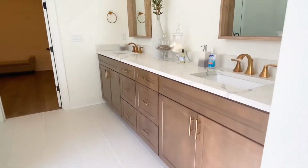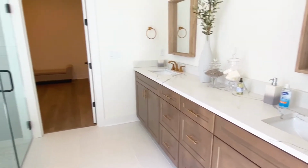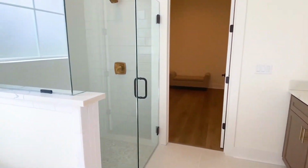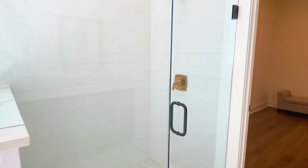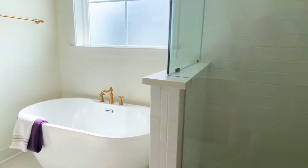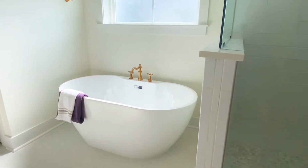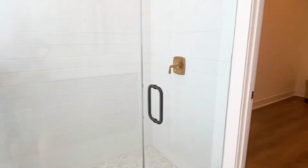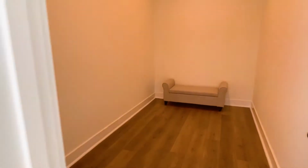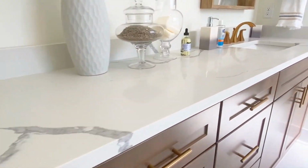And here we have double sinks. Standing shower. It's nice hardware on there. And a gorgeous soaker tub. That's beauty. Got the closet in the back. And always my favorite feature, a water closet for the toilet.